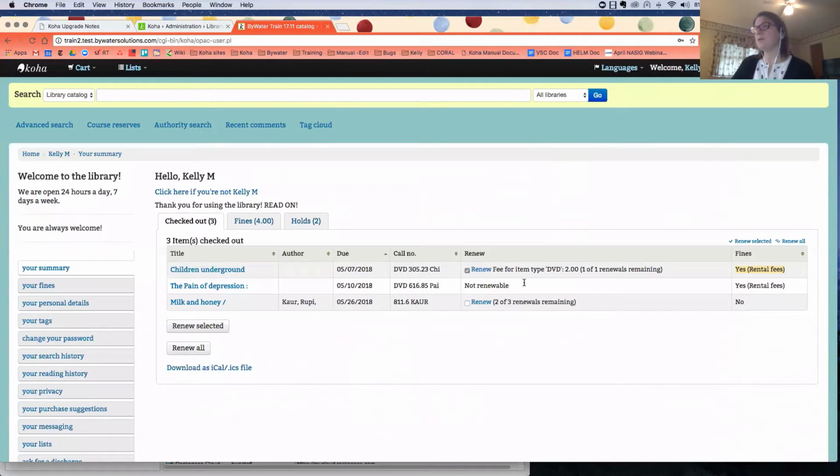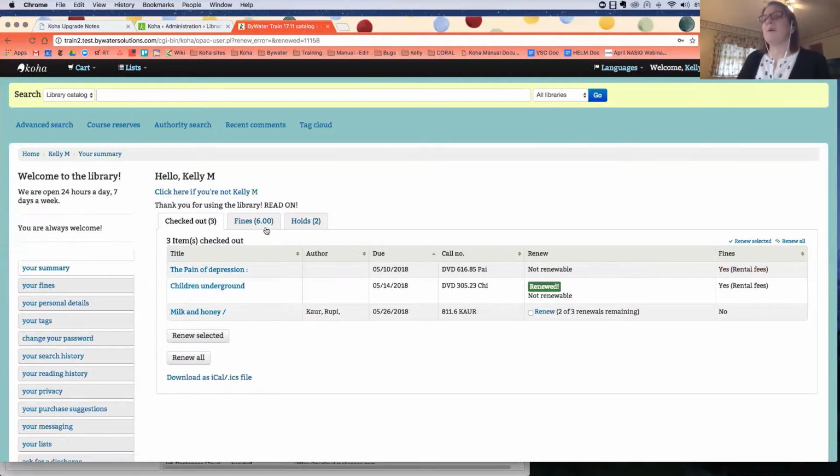applied. So if I go ahead and I can see this is my renew button, it says that I have rental fees associated with that, and I'm going to go ahead and hit yes, I'm going to renew the selected item. And now I have my fines went up $2 more. So that is something that has been added. Great communication for Koha to let patrons know.